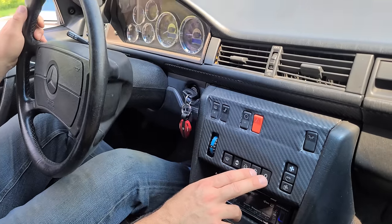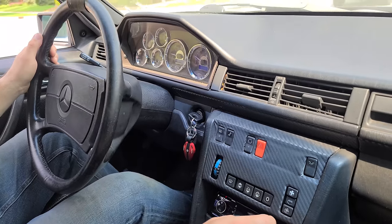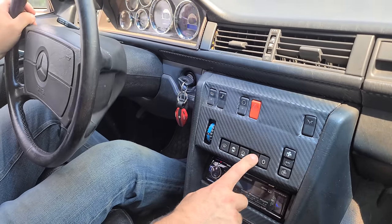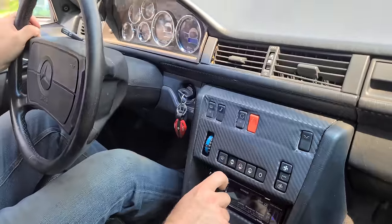All right, it is like 100 degrees out. Let's see if this AC works. It's got automatic climate control. All right, this is something I don't remember. Which one is just vent? Send it to the vent. Hey, I think the AC needs a charge. It is coming out of the vent, at least one of them.